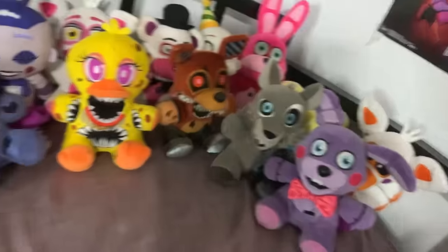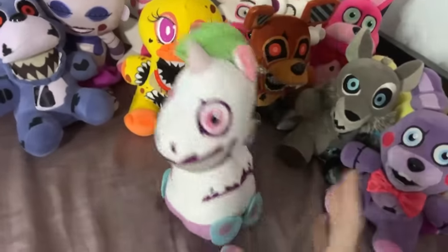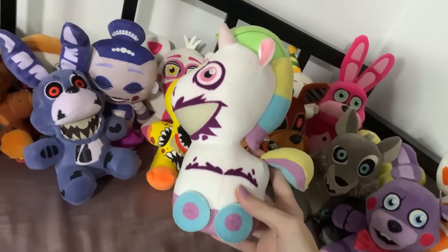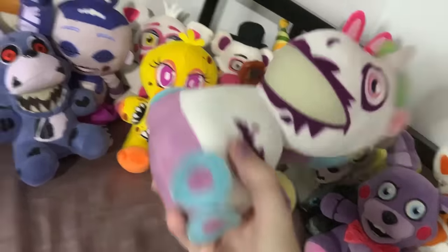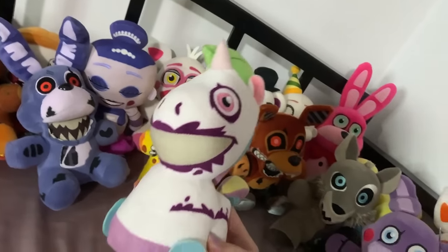And now we move to the worst. Here's Stanley. All right, you want me to lay out the reasons why this plush sucks? One, look at it. Just look at it. It's like a weird lump. I don't understand what the design process was here. The wheels are flat pieces and it's all printed, and it just doesn't look good. It looks bad.